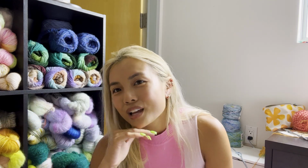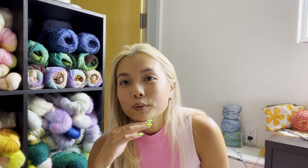I think that with top-down sweaters, I get really, really enthusiastic about them while I'm doing the increases. But then as soon as it gets to just straight knitting in the round, I'm like, not as fun, not as challenging, gonna move on to another project.